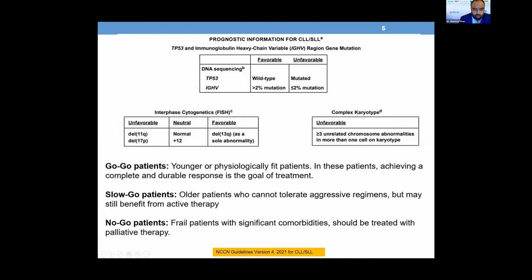So basically go-go patients are young, physiologically fit patients, less than 65 years of age, and having no comorbidities, and they can tolerate intensive therapies. Whereas no-go patients are frail patients, more than 65 years of age. As Dr. Kumar mentioned, the median age of CLL is 71 or 72 years, and these patients have lots of comorbidities, so these are no-go patients. And then the slow-go patients are in the middle, who may be less than 65 or more than 65, and who may or may not have some comorbidities, but they would desire intensive therapy.